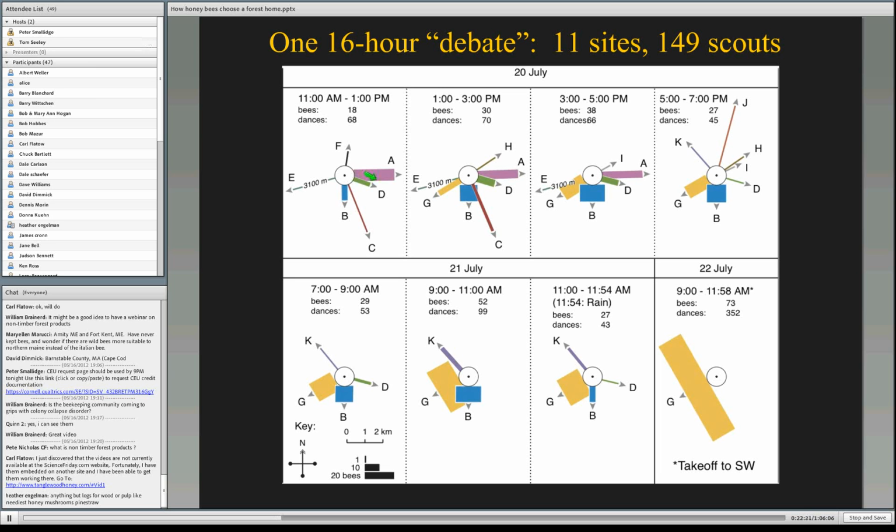The length of the arrow indicates the distance, the direction of the arrow indicates the compass direction, and the width of the arrow indicates how many different scout bees during the 2-hour time period performed a dance to advertise that site. So this pink arrow was indicating that 8 different scout bees advertised that site. And so for this first 2-hour time period, there were 6 different sites that were reported, site A, B, C, D, E, and F. So 6 different sites.